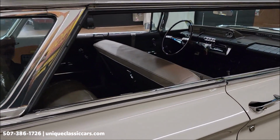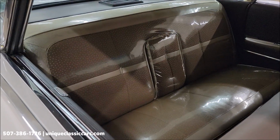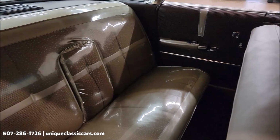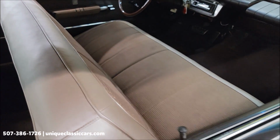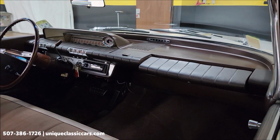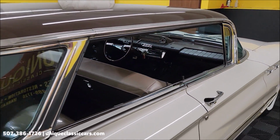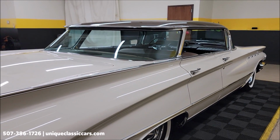Interior also very original looking. Fawn interior is what this car would have come with. 731. Rear seat with that plastic cover on it. That harkens back to the 60s, doesn't it? Dash also very original, with the exception of that Pioneer radio. The Pioneer radio does work. We're going to check out that interior a little closer in just a bit.